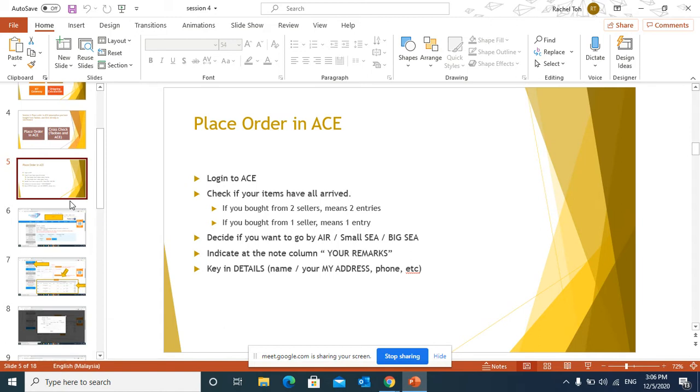Usually you need to log into your Ace software, the Ace website, and check your items, for example how many sellers you bought from. Let's say you bought from 2 sellers, it means that there should be 2 parcels. Or if you bought from 1 seller, it could be 1 parcel. All this is the checking mechanism. After that, you will decide whether you want to go by air, small c, or the big C. Then you need to indicate your instructions in the remarks column.